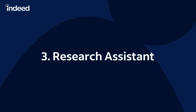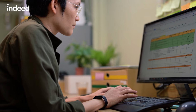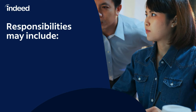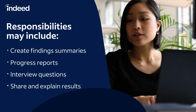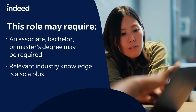Research assistant. Research assistants gather, analyze, and share information related to specific projects. They work at universities or colleges, in labs, and other educational, scientific, or commercial institutions. Research assistants create summaries of findings, progress reports, interview questions, and share and explain results. This is a great option for students looking to find work in their targeted field of study. Most research assistant roles require a bachelor's degree in a related field of study. Some industries may also ask for experience working in a lab.